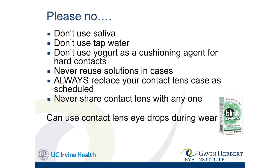Also, tap water. Tap water is not an agent that you should be using in your eyes. Definitely not something you need to clean your contacts with. Never ever. There are too many microbial agents in there. You just don't want that soaking on your eyes and taking in all the microbacteria. Again, I always have to reiterate, never reuse solutions in cases.